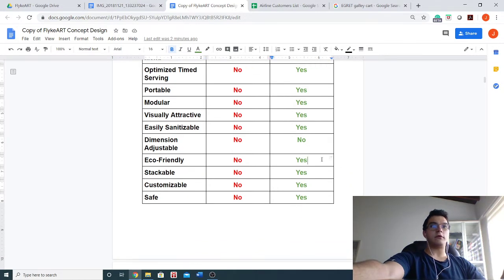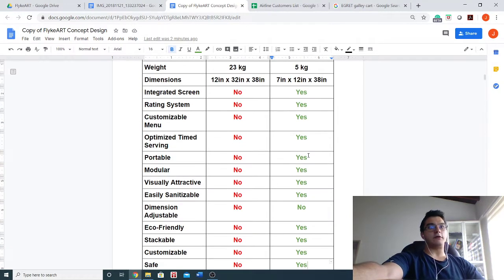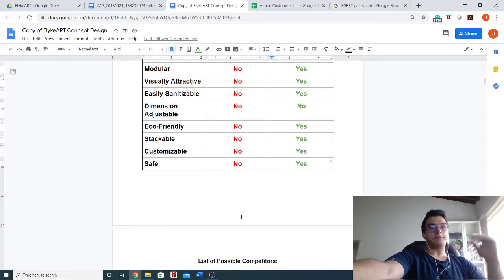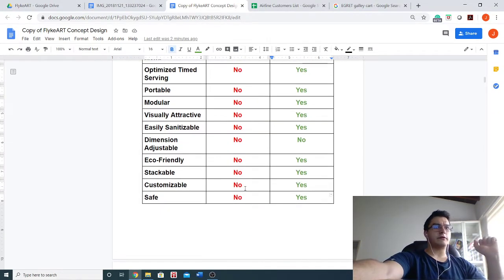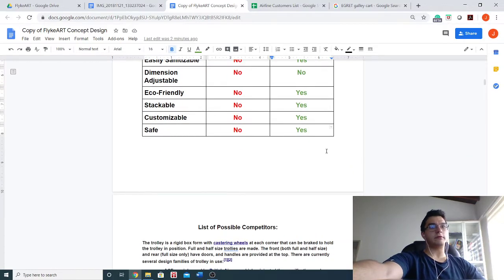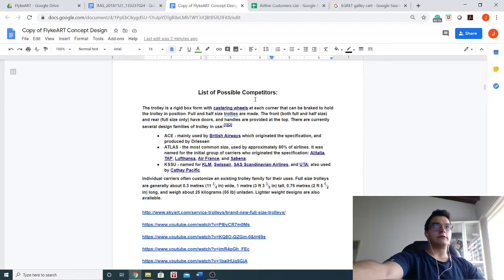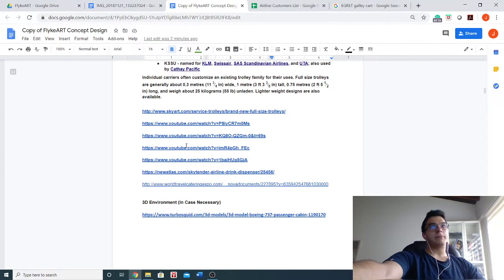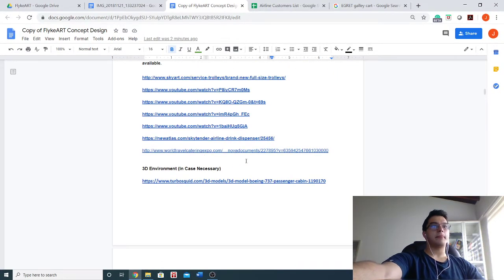It could also be eco-friendly. You could stack those carts. It could be customizable, and it could be safer, right? So I just thought all of those features could be improved. I kind of mentally compared the carts, and we did this exercise with our team. Initially, we were just 3 people, right? So, list of possible competitors. We didn't even know what the competitors were, but we just listed some sources, like all of those YouTube videos that I looked at.